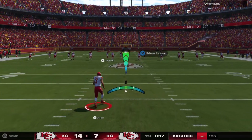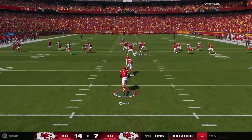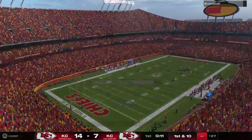Now after the touchdown, here's Butker on to kick it away. And a decent return out to the 27-yard line.